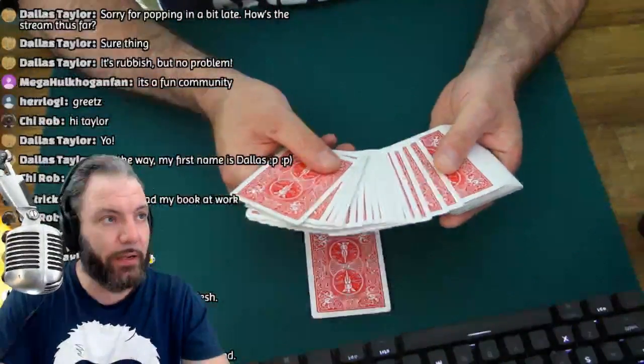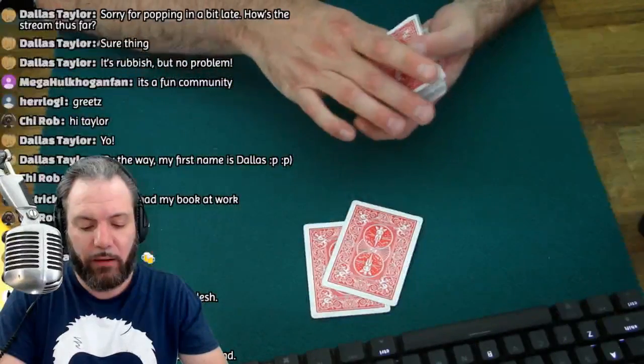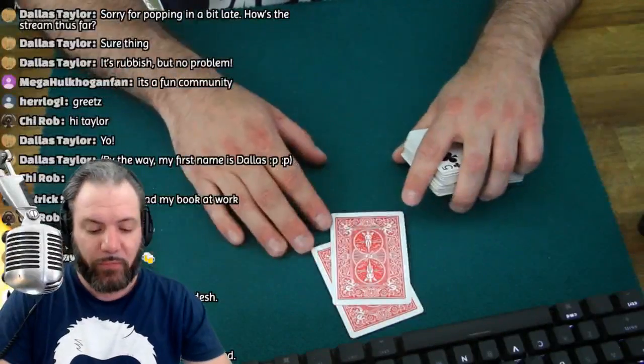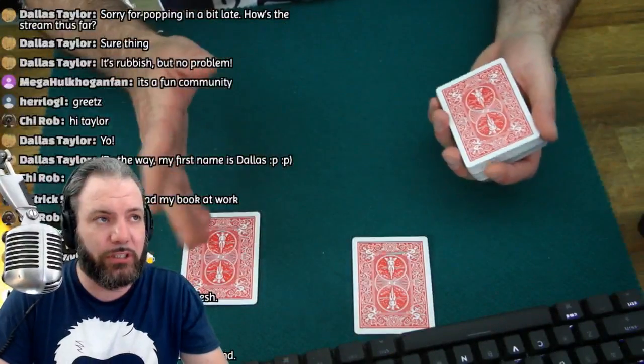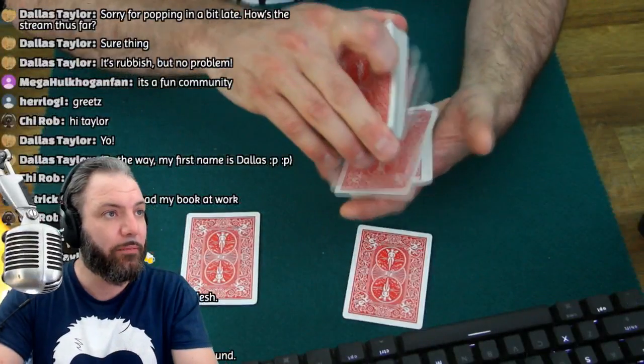So, a very very beautiful way: have a spectator pick a card, this one here, place it on the table and catch your break, and say, now I want you to take a close look at this card. Take a look at this card. All you do is just very natural, like this. He looks at the card and then bang.